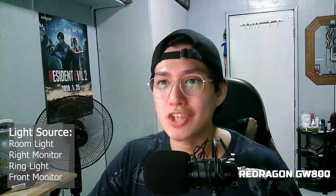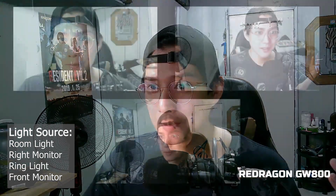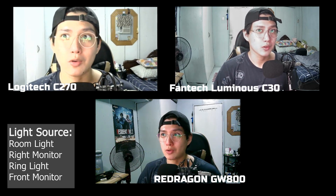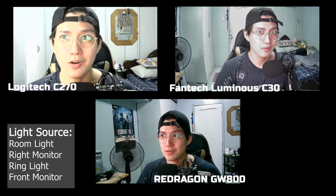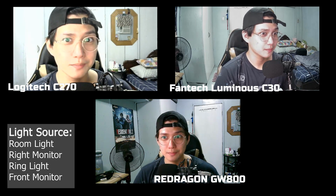Okay, now let's jump to the Redragon GW800. So this is the Redragon GW800. Now let's jump to the side-by-side comparison between the three cameras. I'm very sorry, I don't know where I'm supposed to look because there are three cameras in front of me. Okay, so this is the side-by-side comparison between the three. I'm going to give you guys time to check and see for yourself what you'll be getting out of these three cameras.